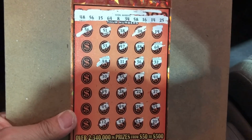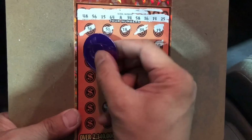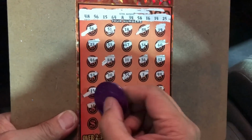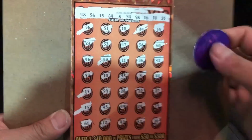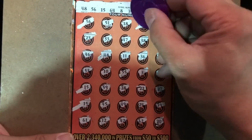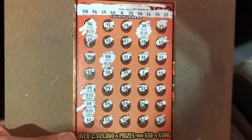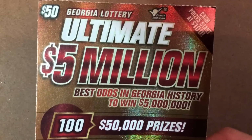3 match, come on, no more match, 23, 3 match could be $100, 46, 53, please, no more. Oh man, okay, so gonna be $50, I think, and 61, okay, up here, nothing, my friend. 10, 20, 30, 40, $50, we'll take it, my friend. $50, last one, ultimate 5 million. $50 ticket.